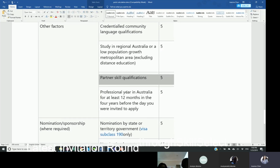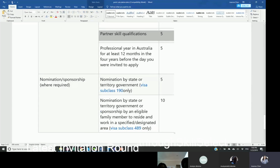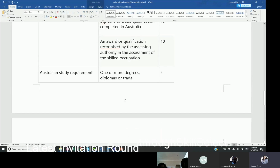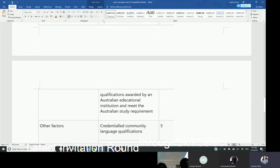So you can see that for overseas candidates, we are primarily looking at their age, qualification, and years of experience. So age, we're looking for 24 to 39. Qualification, we're looking for bachelor. Experience, we're looking for at least 5 years.